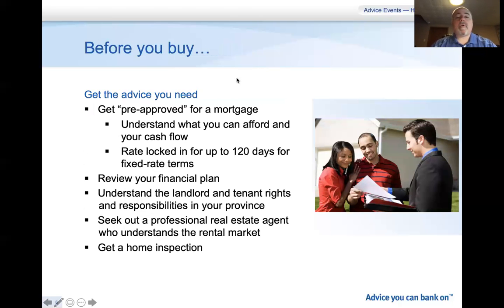Before you buy, get pre-approved. I say pre-approved because with investor mortgages, we don't really do an official pre-approval, only because there are so many variables involved: rental income, property type, property taxes. We can say the numbers look really good and you can go ahead and put a condition of financing, but we try to give you as good an idea as we possibly can. Understand what you can afford.